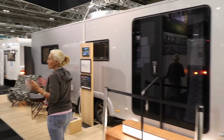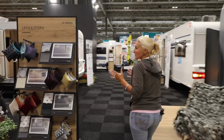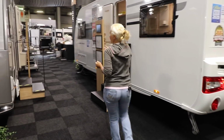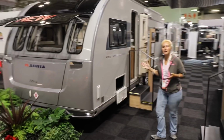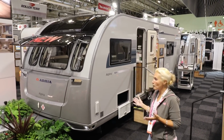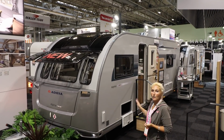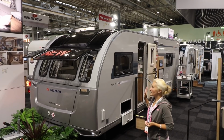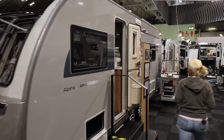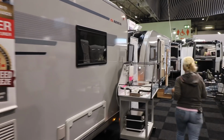The Adora range has remained the same. However, what we do have are new Alpinas, the top of the range Alpinas. The one we've got here, first of all, a Colorado. Obviously it's 8 feet wide, it's approximately 8.24 metres long, it may be a little bit longer now. I am going to do a separate vlog on one of these later on. But this is the luxury end. This is the luxury end for Adria. This one has the single beds and we're looking at 31,000.